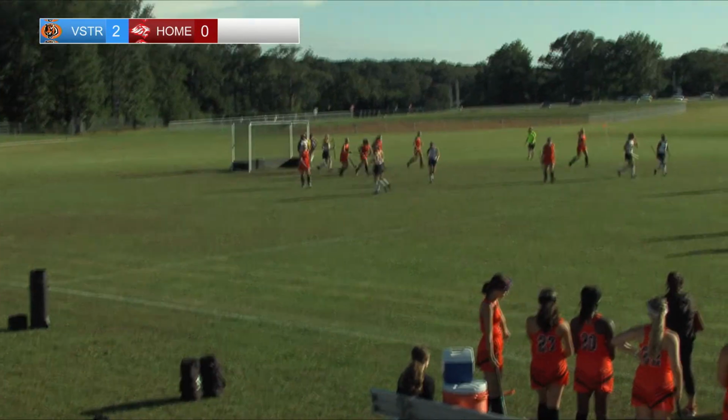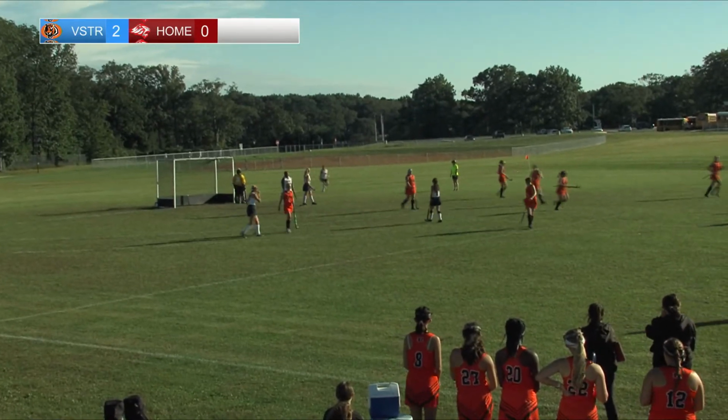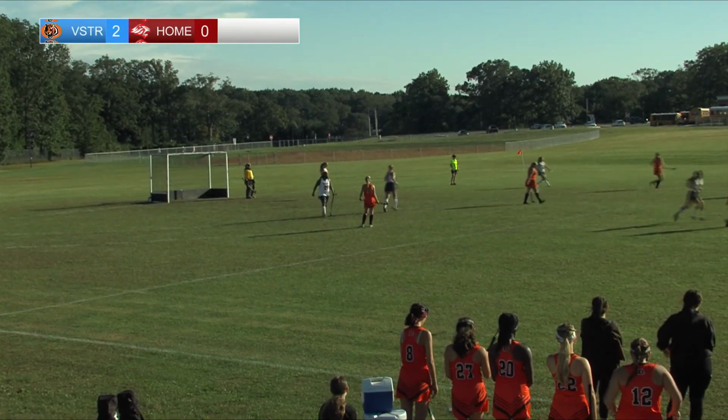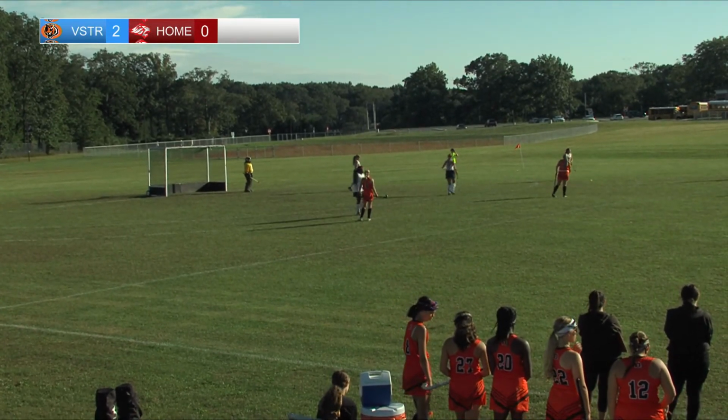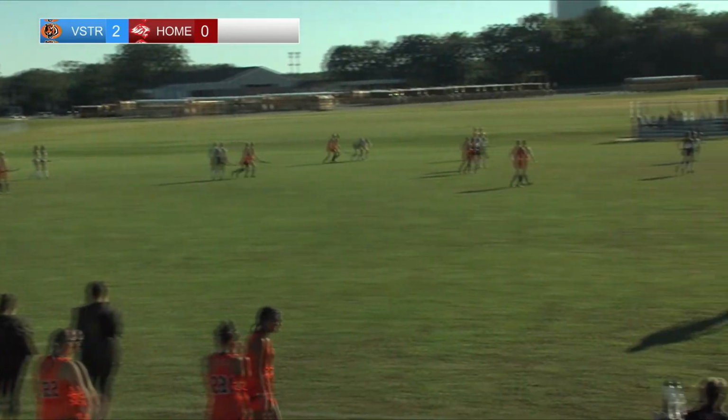Pretty nice shot on goal, but it just misses wide right. Actually went between about 4 people, too. Gonna have Victoria Rodriguez bringing this ball out. See what she can do with it. Pretty good lift to Carly Castelli.